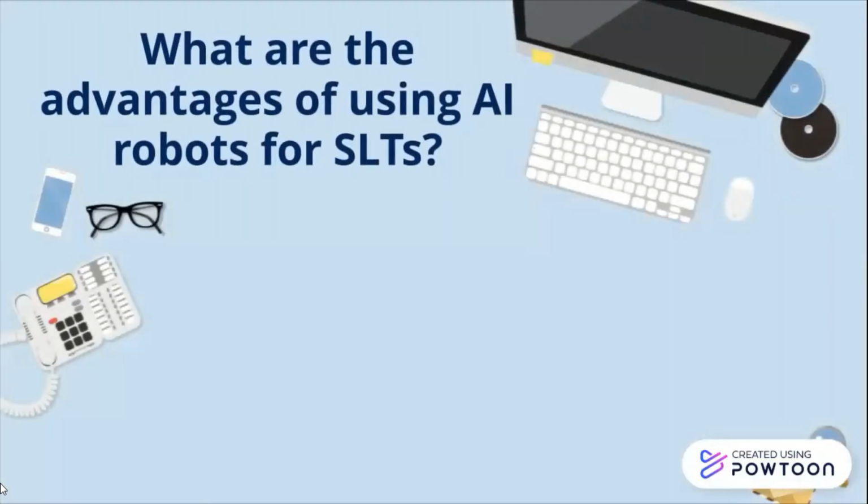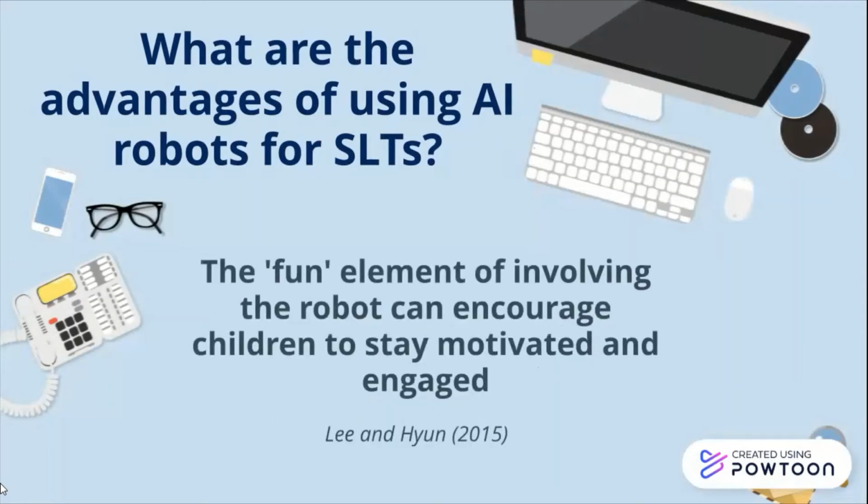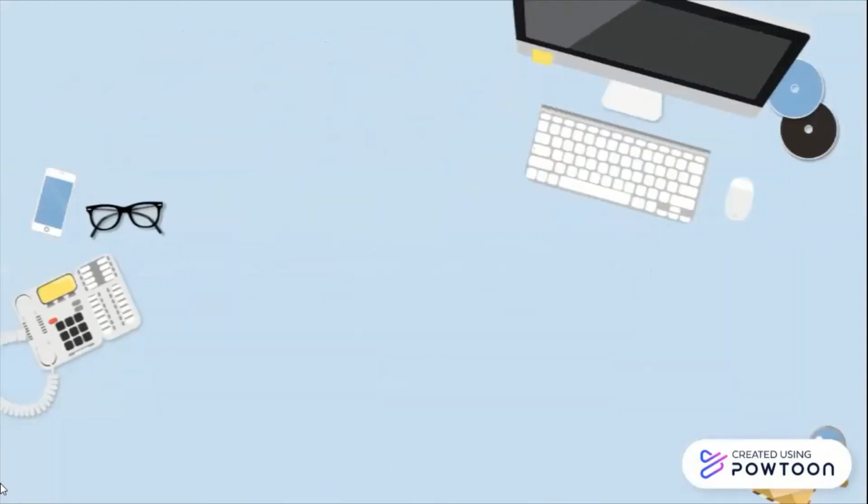Some of the advantages associated with using AI robots in SLT sessions that have been highlighted include the possibility of the robot being able to share some of the SLT's workload. The fun element of involving the robot often helps to increase a client's motivation and engagement, and also the absence of judgment from the robot can encourage children to engage in therapy.